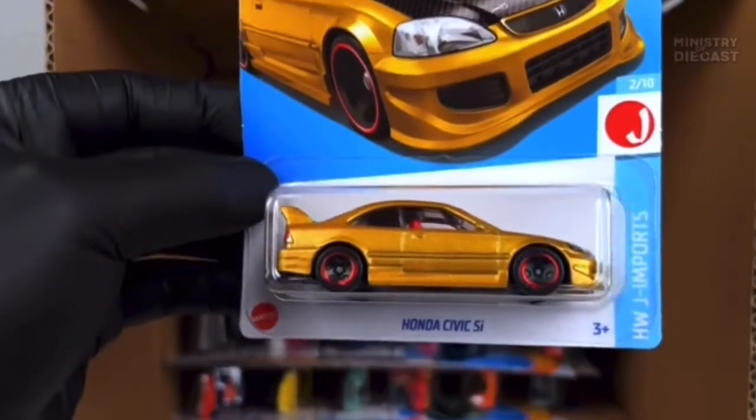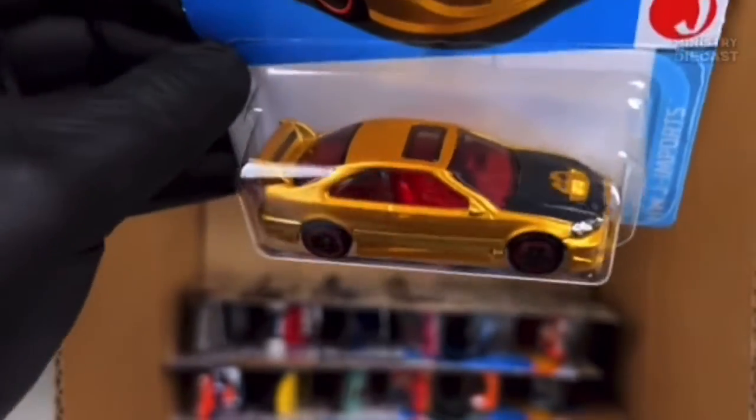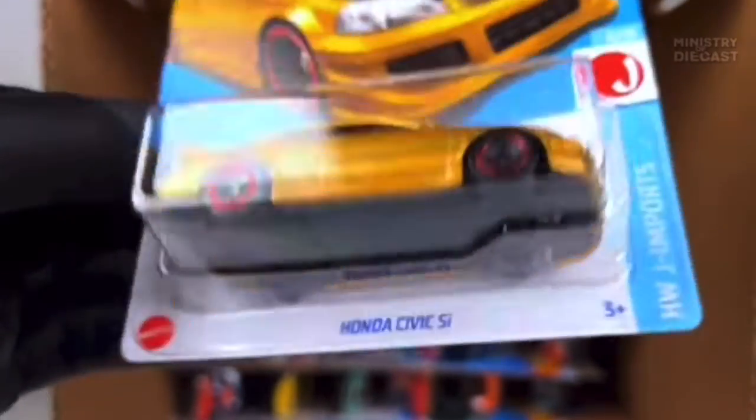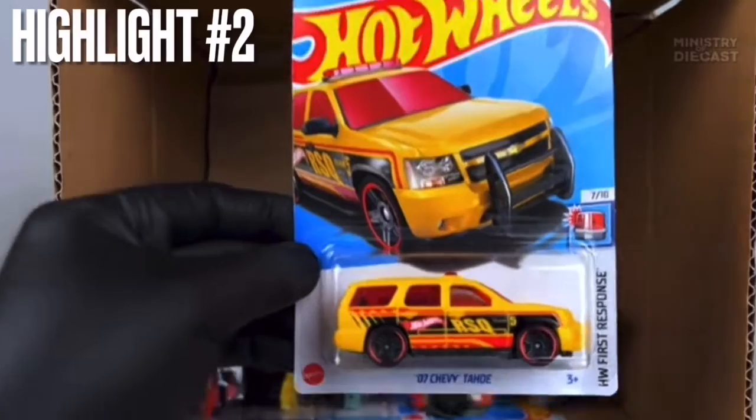Next up, we do have the Honda Civic Si, done in this gold colour. It's metallic. Does receive top tampo as well as rear tampo. This one's going to be very desirable, very hard to find. On the 5-spoke wheels, they're quite an old wheel, I remember, done in black with a chrome red lip.